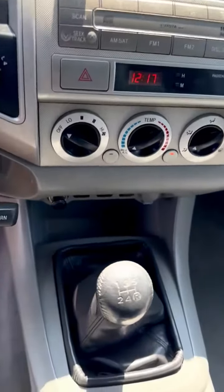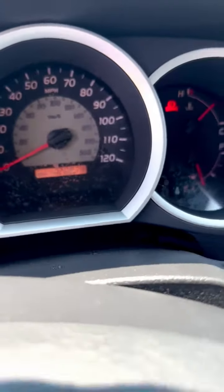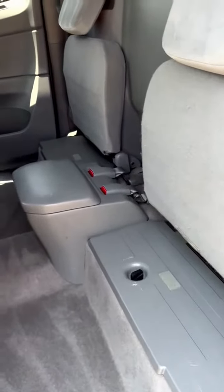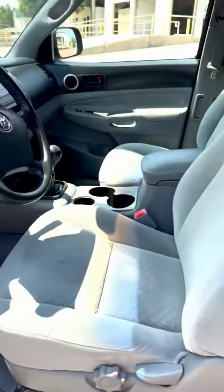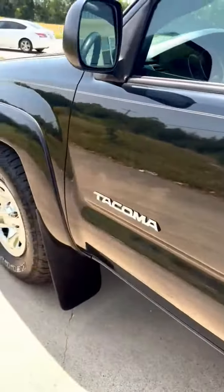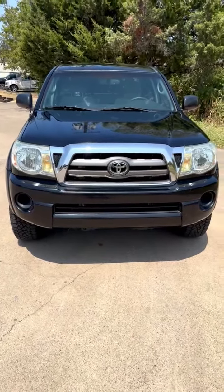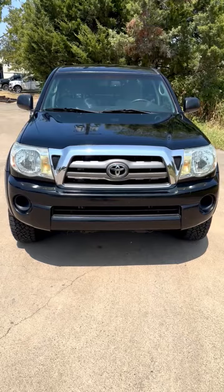AM/FM CD, manual transmission, 4-wheel drive, 120,000 miles. Power windows, locks, mirrors, and cruise control. So this is a 2010 Toyota Tacoma 4-door extended cab, 120,000 miles, 4x4, manual transmission, just a stunning truck. It needs nothing.